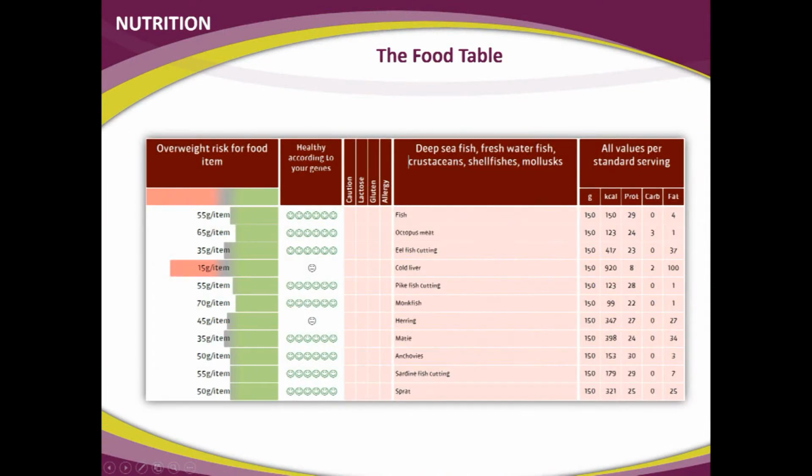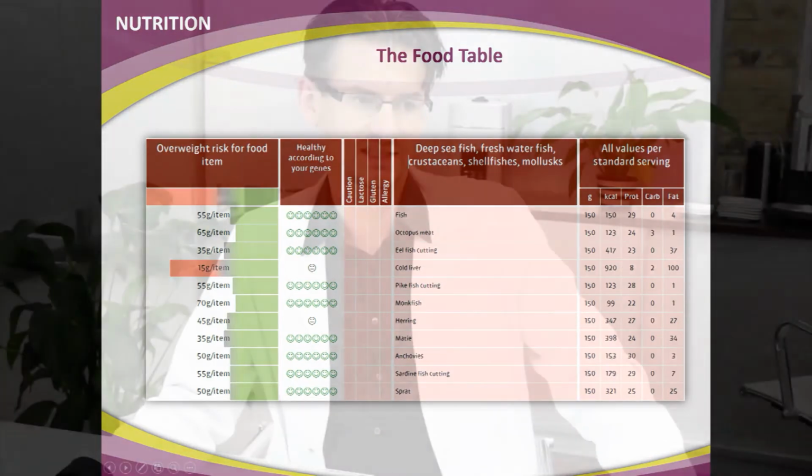So if we zoom in a little, you see these smiley faces here. So, for example, generally fish or octopus meat has lots of happy smiley faces, because it contains a lot of substances that for this particular person is healthy. It's different for a person with other genes. Cod liver in this case has a lot of negative stuff and some positive stuff, and in the end they kind of balance each other out, so it's neither healthy nor unhealthy. And you can just see that some types of food are more healthy for you and others are not.